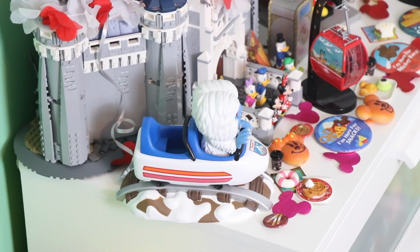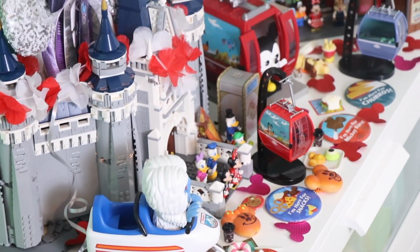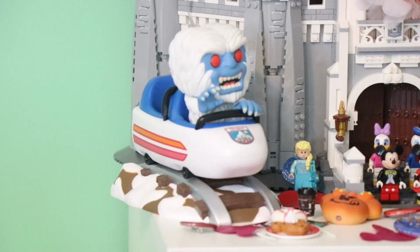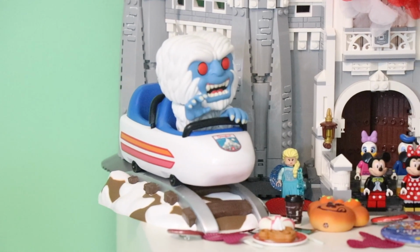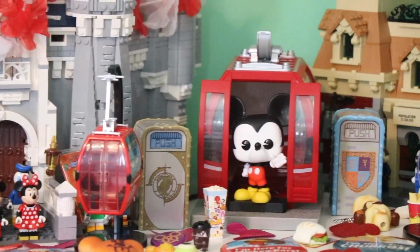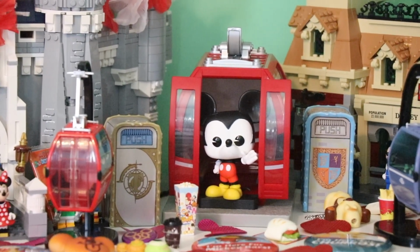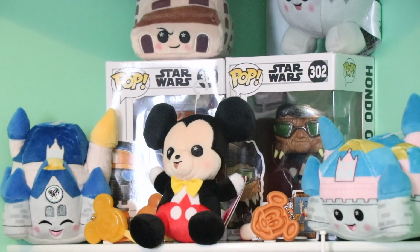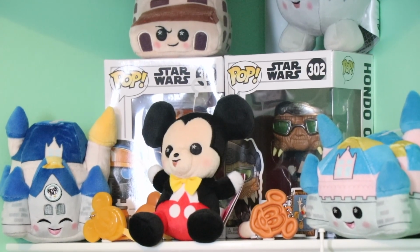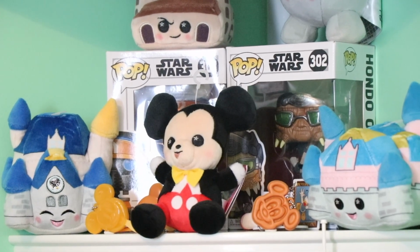Before we head up to the last shelf in my current display here, I have some of the Disney Park ride vehicles displayed. I really don't have room for these ones on my shelf as they are bigger figures. So here we have the Matterhorn bobsled Funko Pop from Disneyland. And we also have the Disney Skyliner, and that includes Mickey Mouse. On the shelf above those, we also have 2 other Disney Parks exclusive Funko Pops. We have DJ Rex and Hondo Onaka.